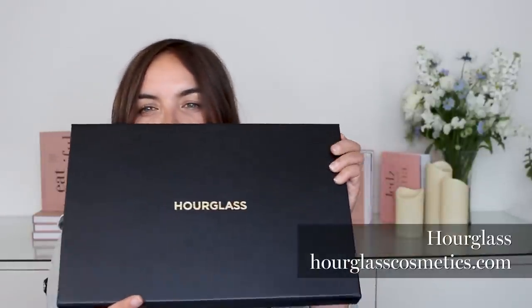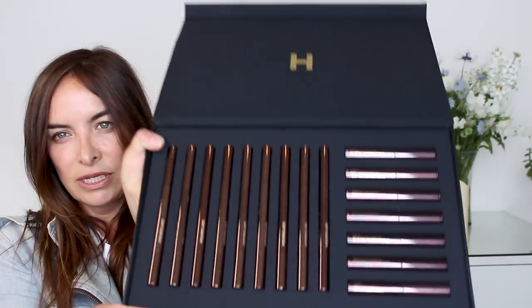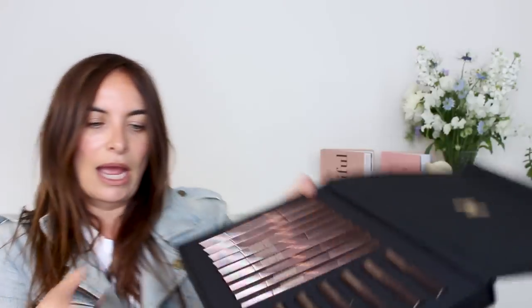They always send me loads of stuff, and I'm a big fan of Hourglass, and it always comes in quite beautiful boxes and stuff. Hourglass was designed, I think, by an LA makeup artist. They've done an eyebrow launch. I don't know if you can see that. And they have got eyebrow arching. So let's look at the colours, because they've got quite a lot of colours.